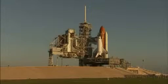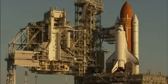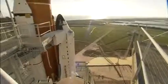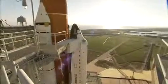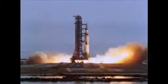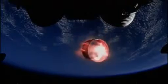The twin solid rocket boosters, or SRBs, are bolted to either side of the tank, with the shuttle itself riding piggyback. This approach was revolutionary in rocket design when it debuted in 1981. Until then, rockets were built by stacking one stage on the top of another, and then casting off the stages one at a time until a small spacecraft was left on its own in orbit.